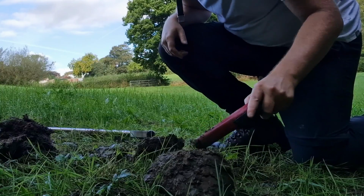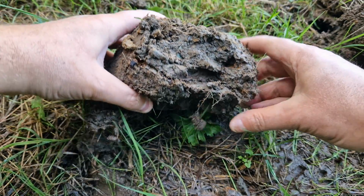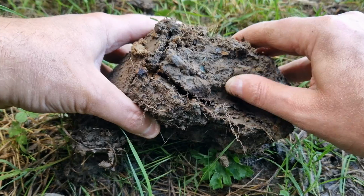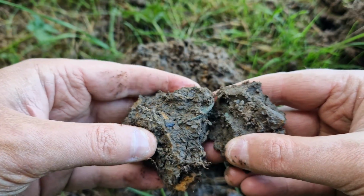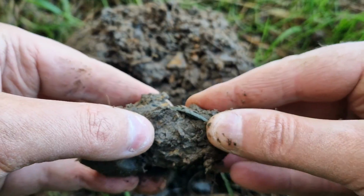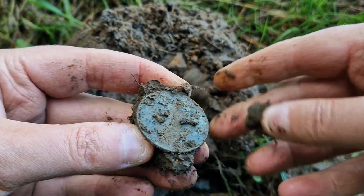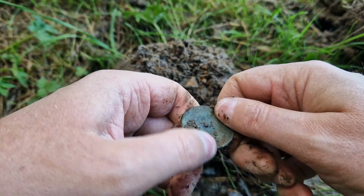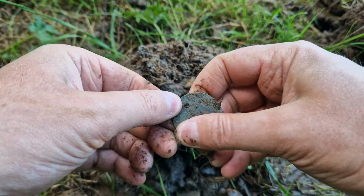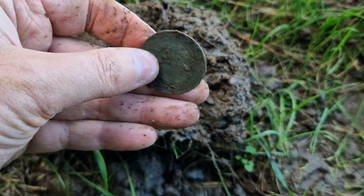Oh, it's in here. Look at that. I see round and I see green. It's another... Oh, is it a pre-decimal or is it a crusty Georgian? Nah, it's a pre-decimal again. Surely. Again, I can't see who's on this for the time being. I'm going to give it a little clean.